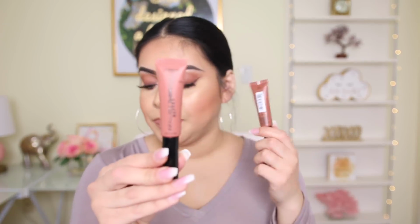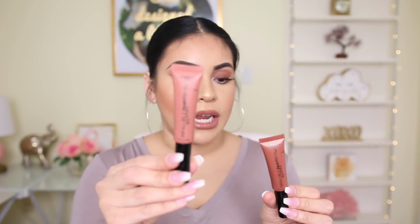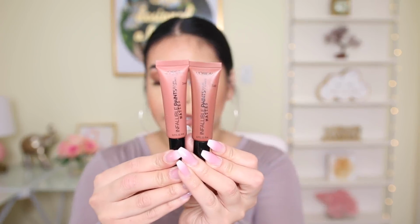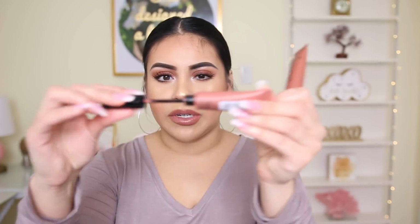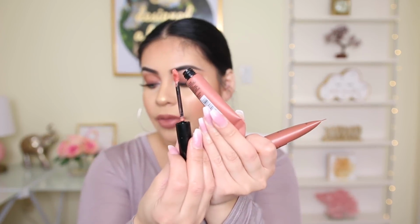These are the L'Oreal Infallible Matte Paints. I'm wearing these today. I'm mixing the two colors because I love these together. The first one is in the shade Peach Pit, which looks like this, and the other one is in the shade Festival 346. So that is what they look like. Love the packaging. They twist out, and then it comes with a little wand right there.